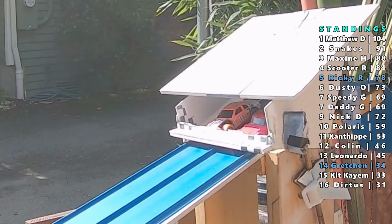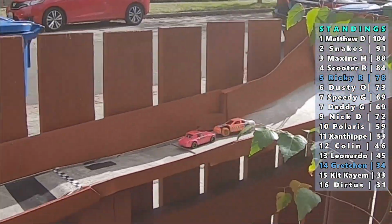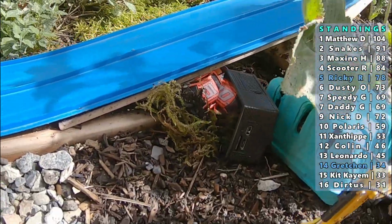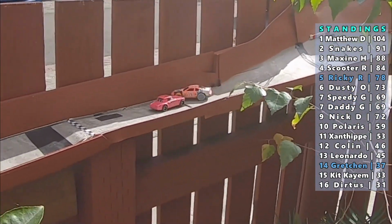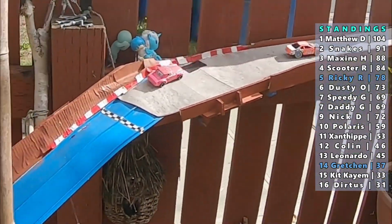Ricky Rude's your number 5 car, Gretchen's your number 14 car. Ricky Rude's got 8 wins under him. Gretchen's taking this one, it looks like, though. Oh, and another one carrying so much speed into Painter's Tape Gully. Looks like Ricky Rude ended up under the track, but both are on their wheels. Ricky got a nice run out of turn 1, but almost ran into Gretchen and just threw the brakes on there.